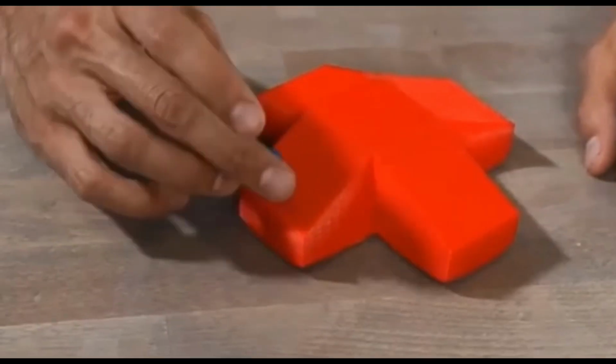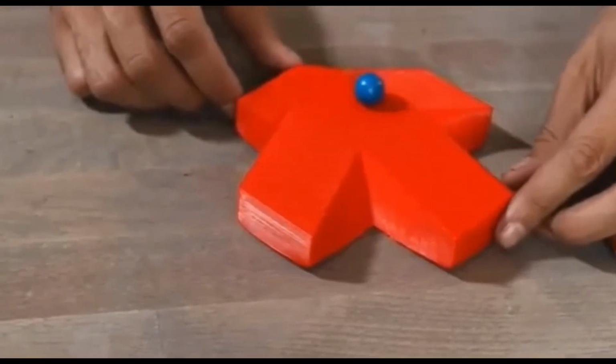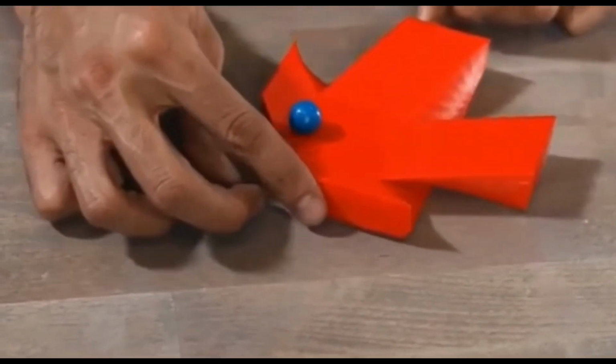Now I want to show you something which is also 3D printed. This object was printed by Zach King, who is indicated in my references below. In this 3D printed illusion, it looks like the marble is going upstairs, but it's actually going down.